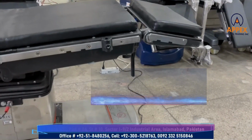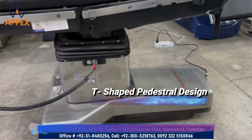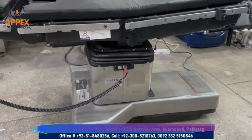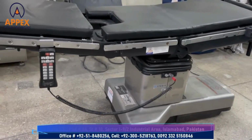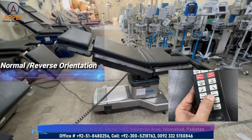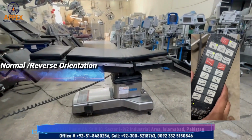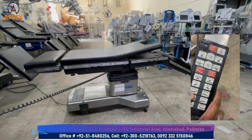The T-shaped pedestal design offers optimal access to the patient. The stable and balanced foundation of the table ensures safety during various surgical positions. The normal and reverse orientation functions also ensure optimal usage for the patient and surgical team.